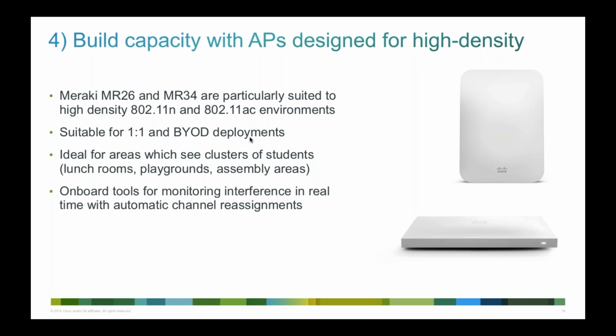And here we no longer really have the MR26 and 34, but we've got the MR42, which is particularly well suited for high density 802.11 AC environments, right? For all of those newer devices, we can make sure they're getting AC, the latest, greatest, and these access points can really handle large loads. So the more students that connect to it, it's not really a huge issue. It's ideal for areas where you see clusters of students: lunchrooms, playgrounds, assembly areas, you name it.